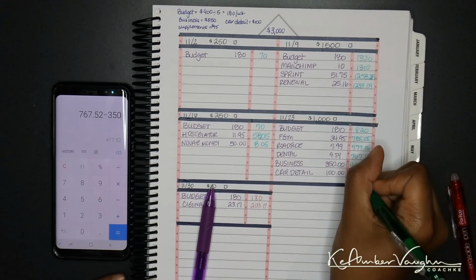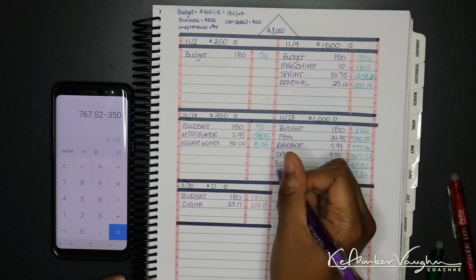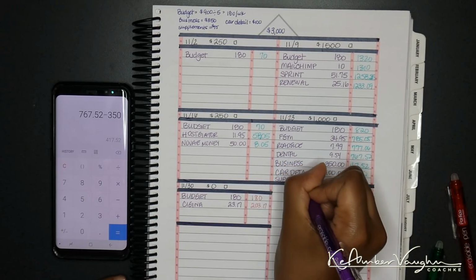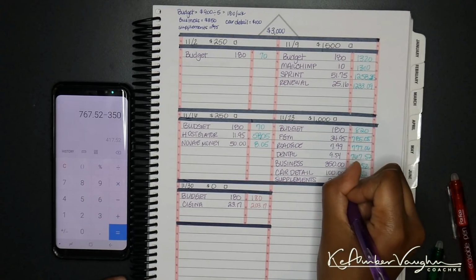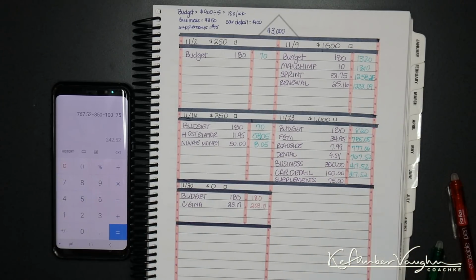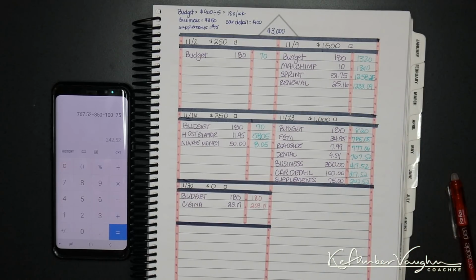That's gonna leave us with $317.52. And then I'm just gonna go ahead and write my supplements in here because I did re-up on all of my supplements, I think last week if I'm not mistaken. So I normally don't need to get them until the end of the month. So let's go ahead and do the last little bit. And that's gonna be that.